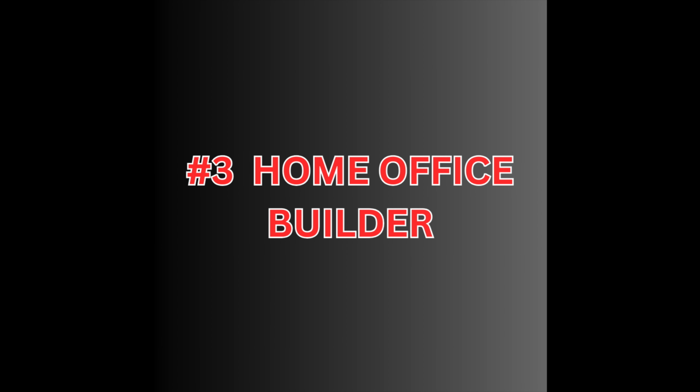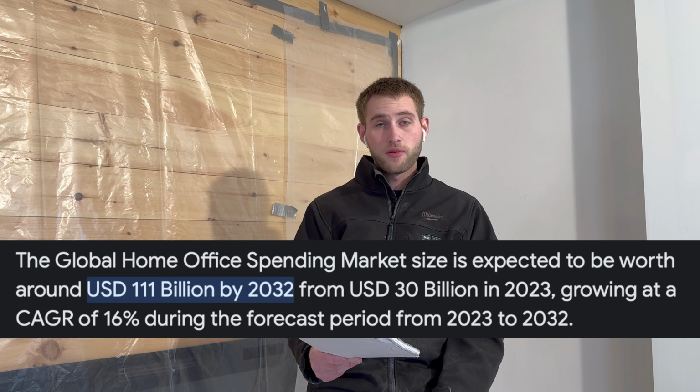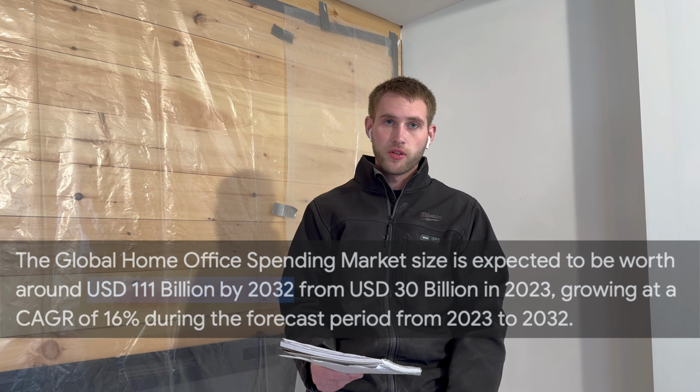Going into number 3 is a home office builder. Again, home offices have been on the rise since COVID, and they're only going to continue to rise as it's expected to grow from a $30 billion industry up to a $111 billion industry by 2032. So that is a massive growth in the next few years, and definitely something that more people are going to be looking for.